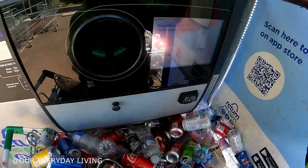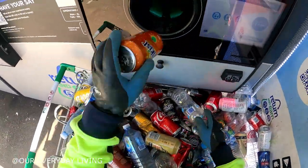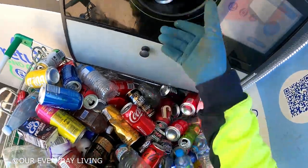Don't put it straight through. You'll be getting a docket instead of scanning it to your phone. Well, we'll fit it in.